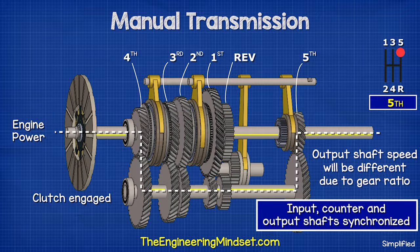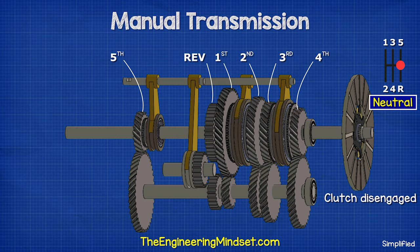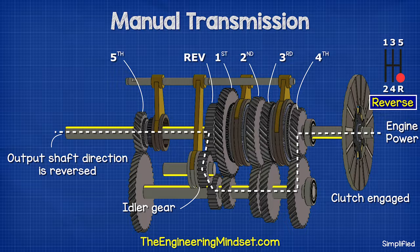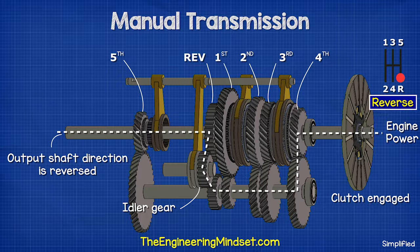For reverse, we bring the car to a complete stop and disengage the clutch. All of the shafts and the gears come to a stop. We then slide the idler spur gear between the counter and the output gears. Then we re-engage the clutch to reverse the direction of the output shaft. So this is how we use the engine to propel the car along and use gears to go faster.